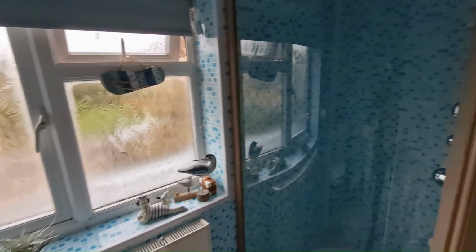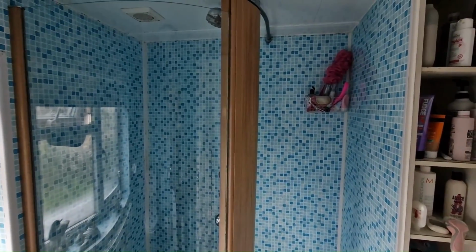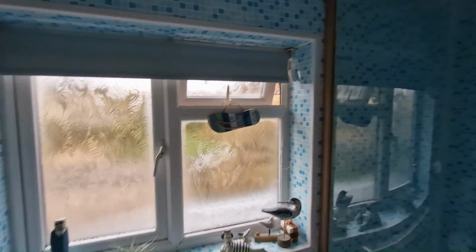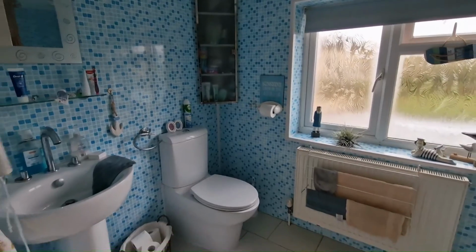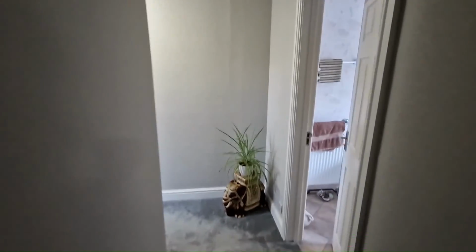So this is a very large shower room, very swanky shower in here, really nice spa type shower with all the jets and everything, beautifully tiled, in really good condition, and a nice white suite, and a really generous size, as you can see. Then coming through again, just a little step down, and then on the right hand side here we have a bathroom.